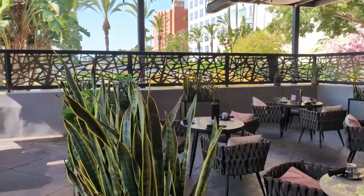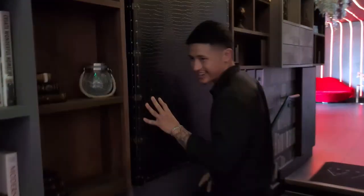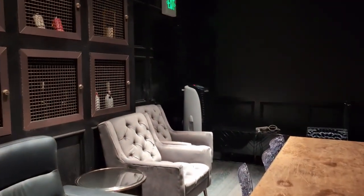Runs from 4 to 6. But beyond that, if you book at the Hyatt, they'll give you the chance to buy a $50 gift card for this place for only $25. Also, on Thursdays, they do what they call Sip and Sushi.